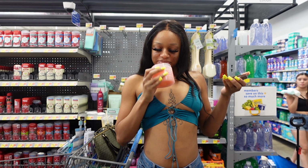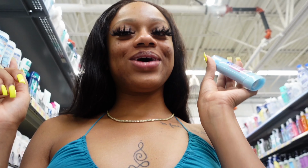Now we're in the deodorant aisle. So the cheapest deodorant that I could find for you guys is this one. I used to use this deodorant all the time, so I know that it works really good and it gets the job done. And it's only $1. This is the cheapest option that they have. It's $1.18. And it smells good. I love my deodorant smelling powdery, you know? So let's get this.